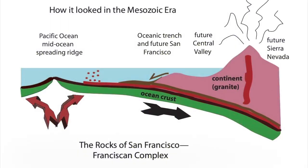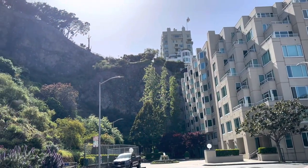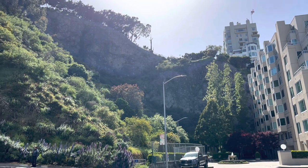It was created when the now non-existent Farallon Plate subducted under the North American Plate, creating a trench where sediments fell and hardened over millions of years. After the subduction was complete, the rock was uplifted and became northeast San Francisco.